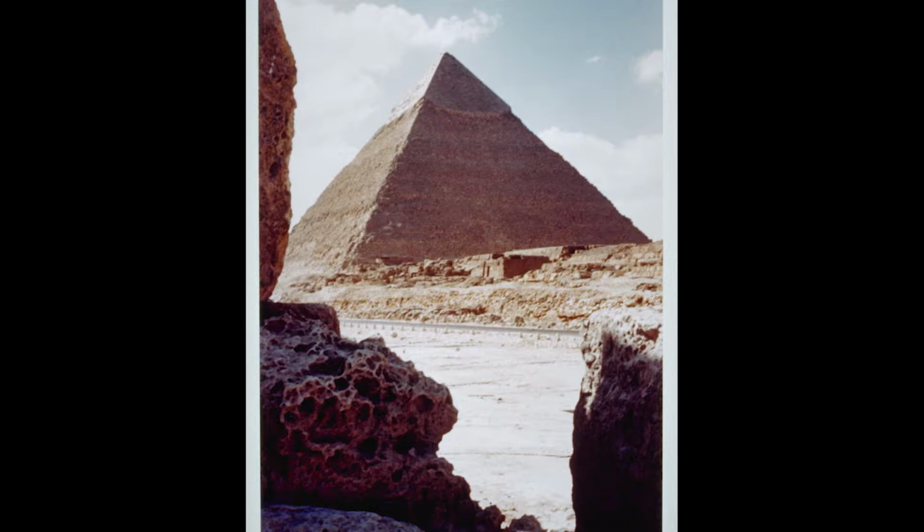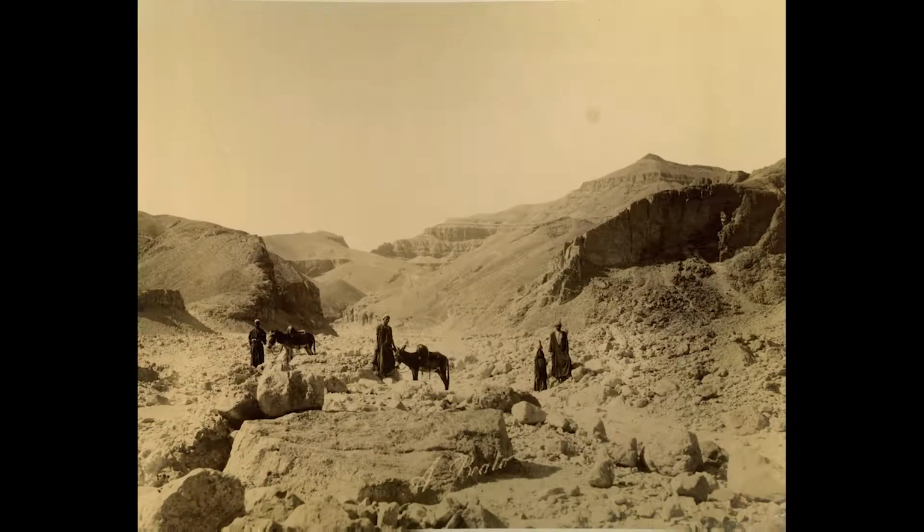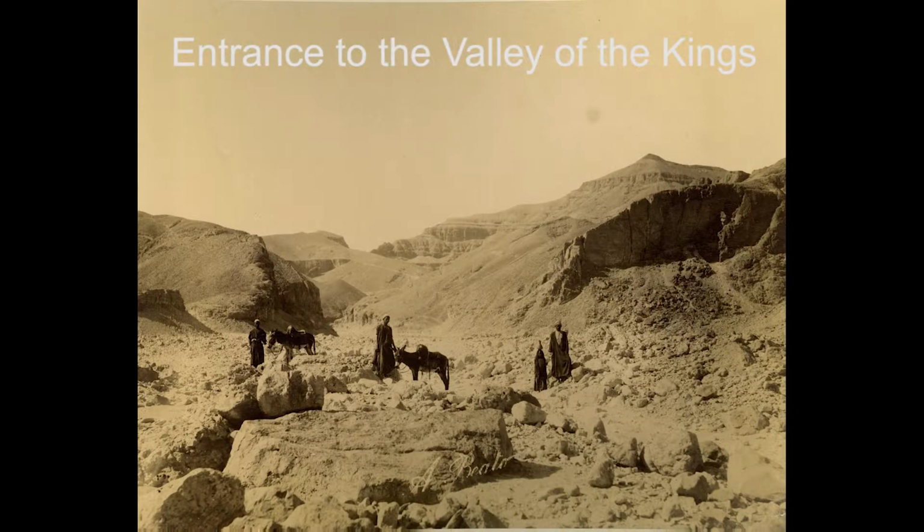The ancient Egyptians built massive public monuments. However, they also created hidden underground tombs where they left treasures and writings describing the path to the afterlife. The most famous gathering of such detailed but hidden tombs is the Valley of the Kings.